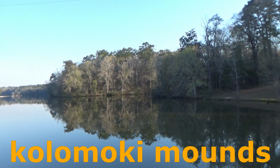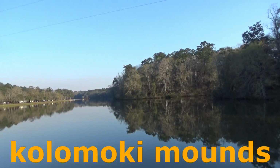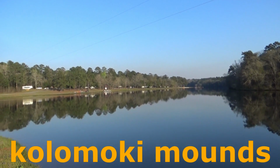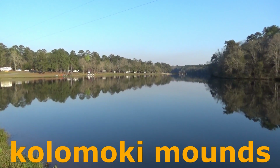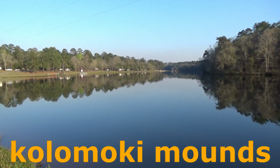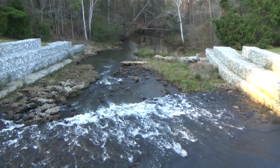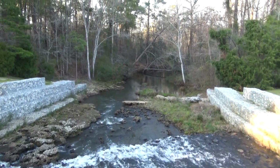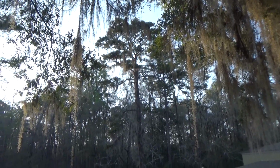This is Oko, no, Moko, Mololoki. I can't remember the name of it. That's an Indian Mound State Park in southwest Georgia, near Blakely. Here you are with pine trees that have Spanish moss.